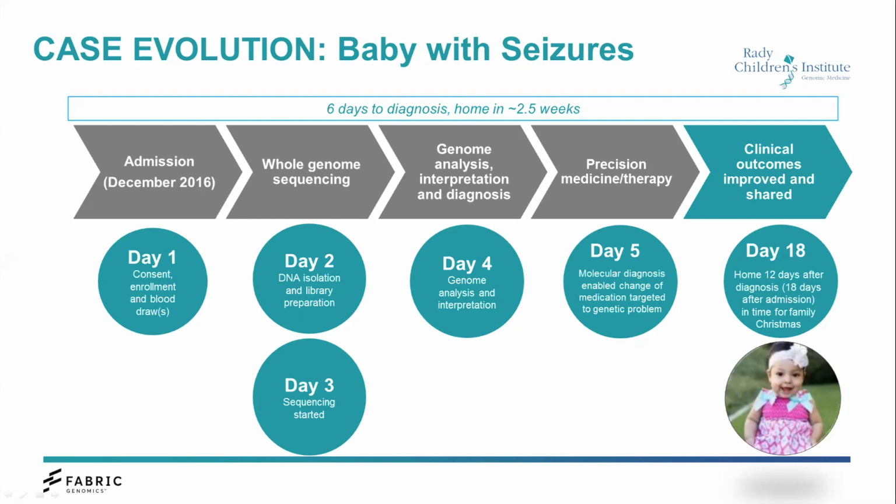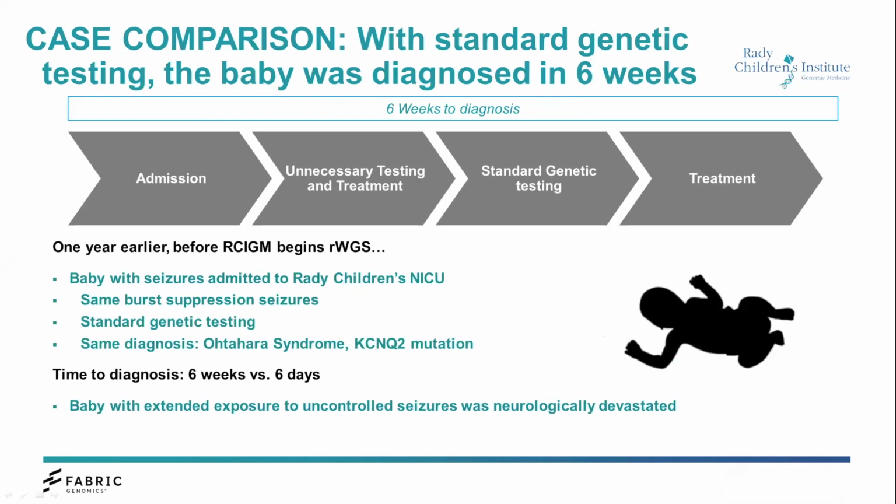But how does it compare to standard genomic testing? Let's find out. Before rWGS was available, we had a patient with the same symptoms. She was also admitted to our NICU. The time to diagnosis with standard genetic testing was 6 weeks. The standard genetic testing in this case did identify a pathogenic variant in the same gene as in the case of rWGS, but the outcome of that child was very different.